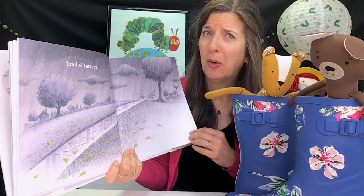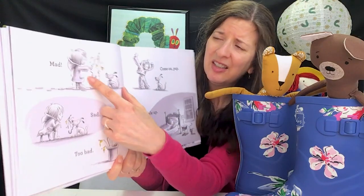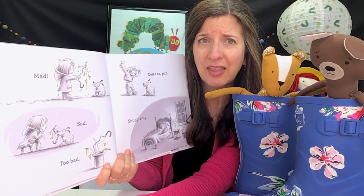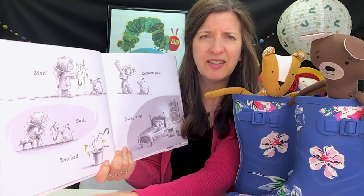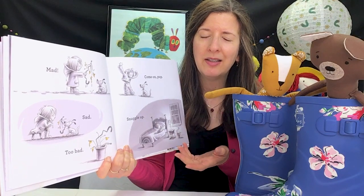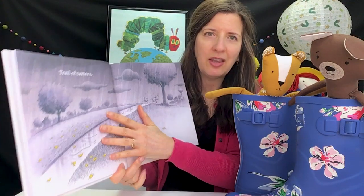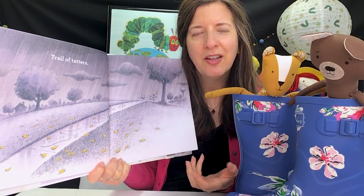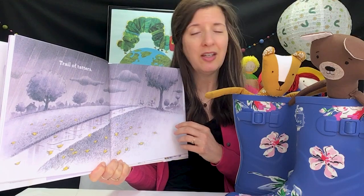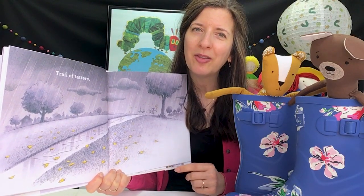I guess it was so old it couldn't really handle being outside anymore. And when they get home, there's practically nothing left. Oh, mad, sad, too bad. Oh well, but what do you think? Can you imagine that this trail of tatters might bring something else? Something interesting? Something that maybe would even make people feel better about the rain?